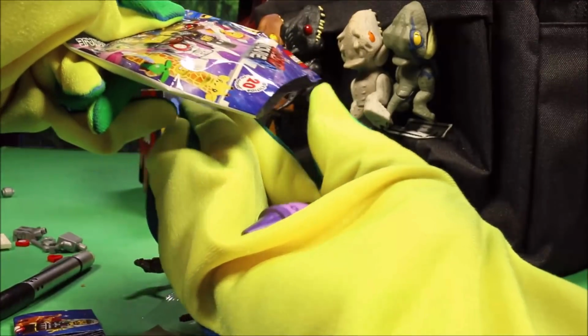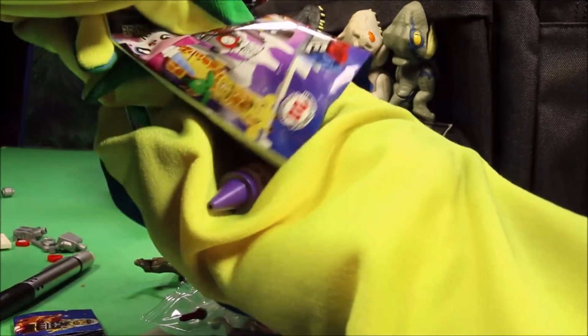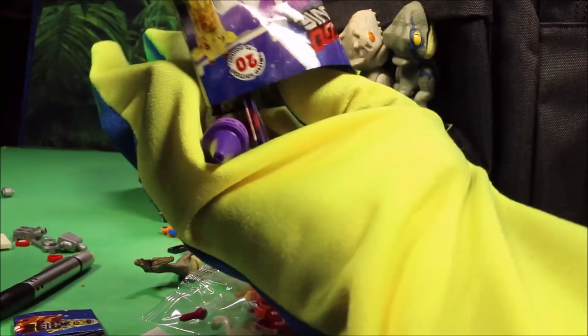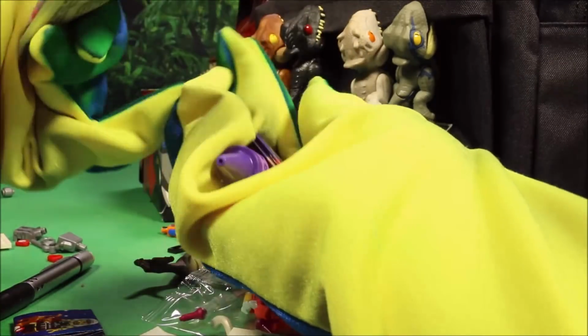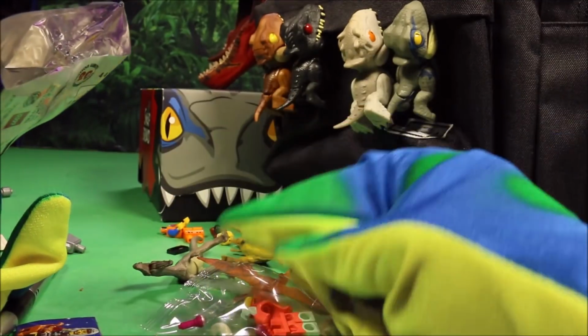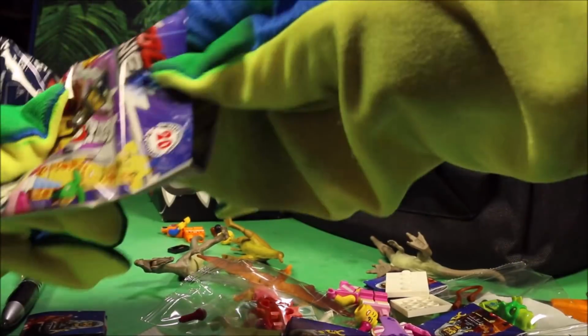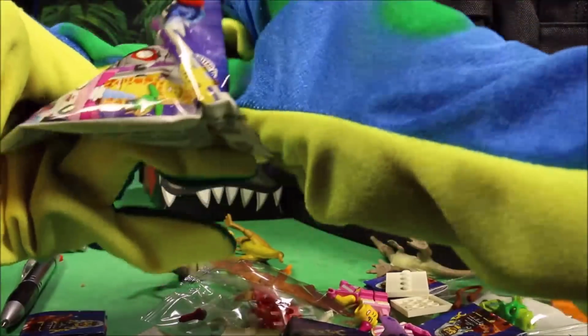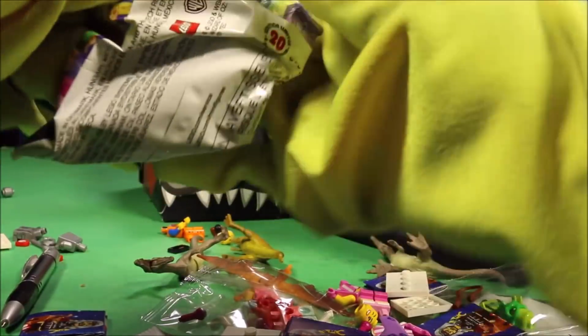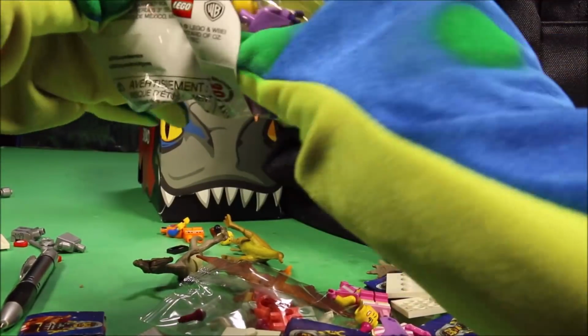Oh, this one's stuck! It doesn't want to come out! It's trying to hide from us! Come out of there! Come on! Oh boy, this one's partially in a bag. It looks like a purple crayon creature. This one's glued in here or something.